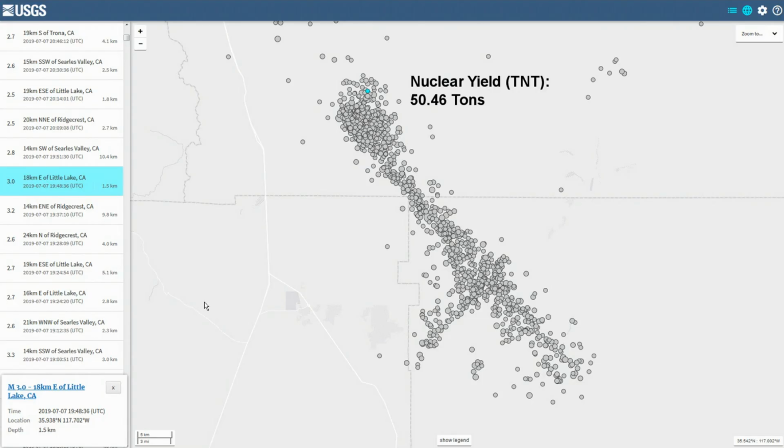Now let's have a look at the next one. This was the 3.0 one. This is the one which ends in 36 seconds, yeah? 19 hours, 48 minutes, 36 seconds, and that's here. The other one was about here, so they're grouped together very close. And the nuclear yield here is 50.46, still a low yield.